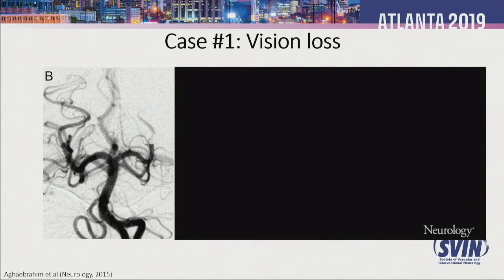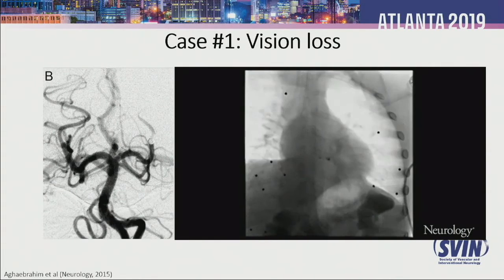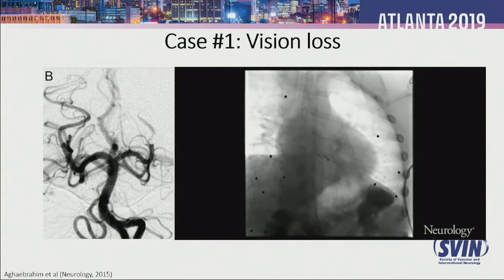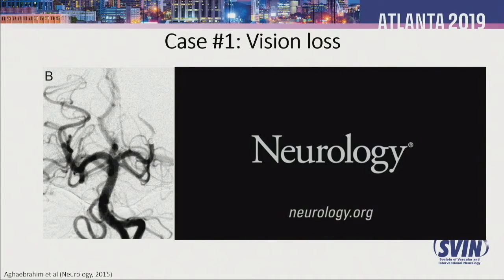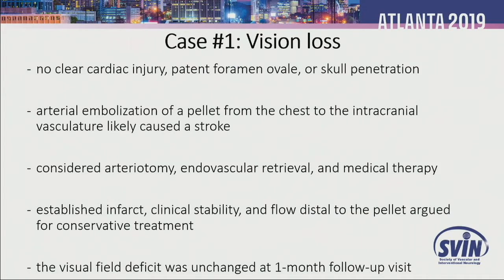What you can see on panel B, on this sort of axial, or I guess more like a coronal view, is an occlusion of the left PCA. And if this video works, you can see as we went up to do the angiogram, just on fluoroscopy, this kid had a splatter of pellets, and you can see how this ended up going up intracranial.